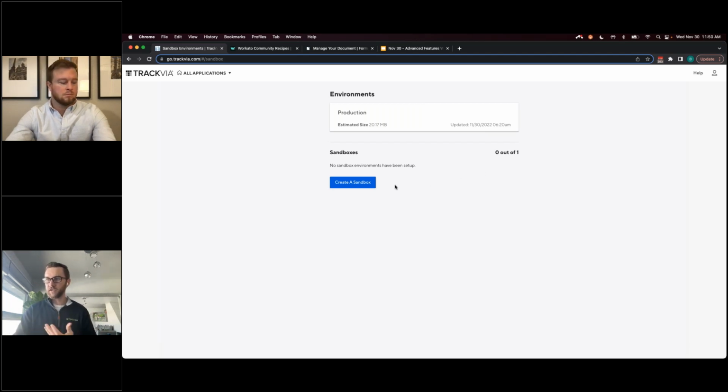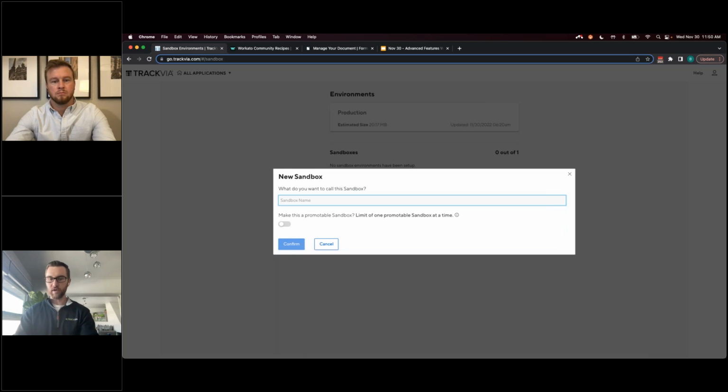And to create a sandbox is very straightforward. We're going to go ahead and hit create sandbox. We'll give it a name. Let's call it trial sandbox. And then you're going to get this question of, do you want it to be promotable or not? You can make sandboxes non-promotable, and they will still just be a test area for you to test things out. The problem with that, though, is that you cannot then push those changes into production.